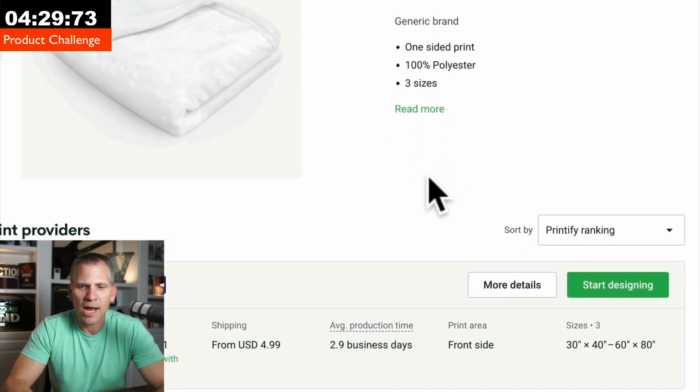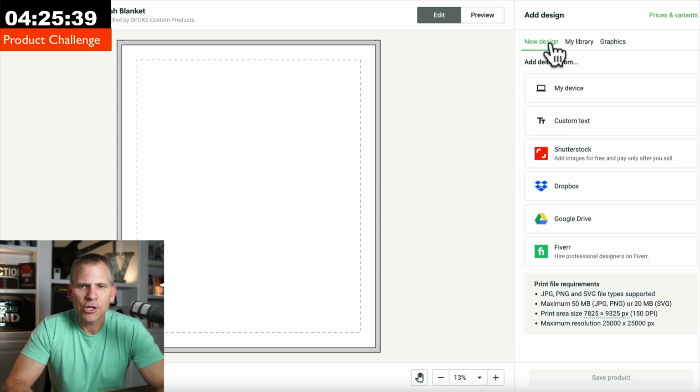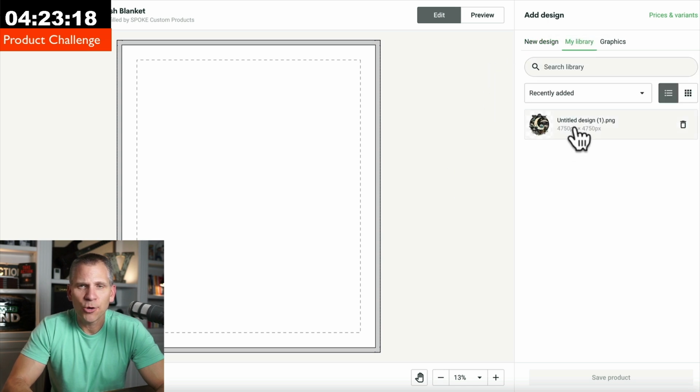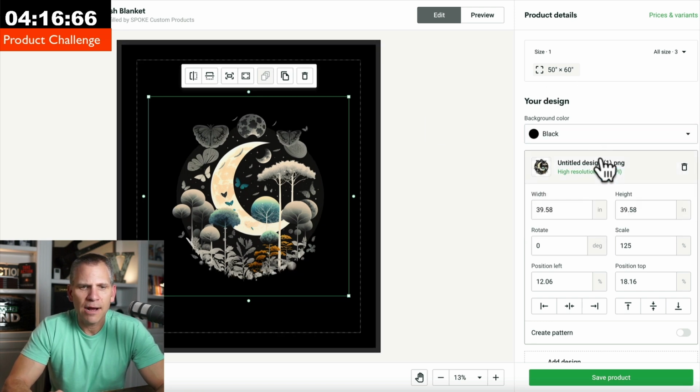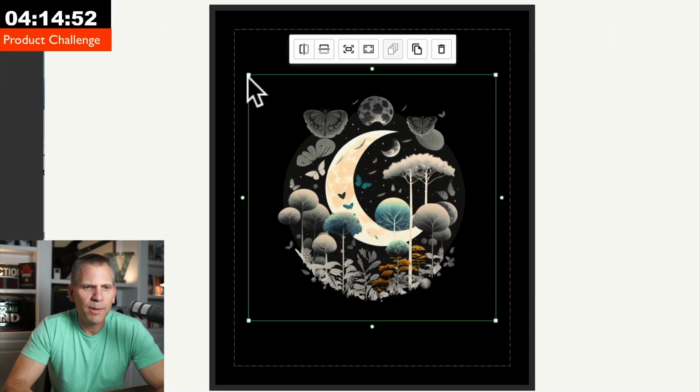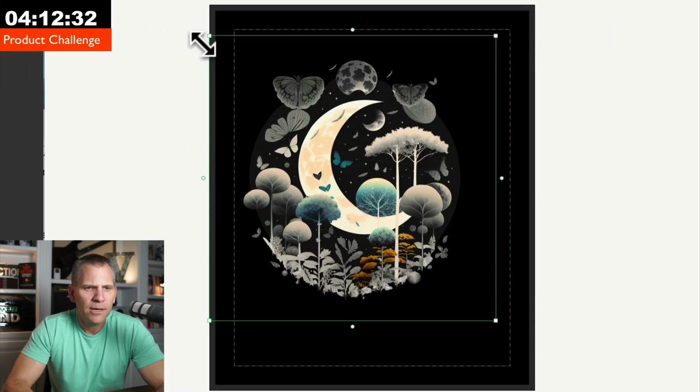It's so easy, right? So let's go ahead and start designing, and let's go ahead and use the one in my library, the only one I got in there right now, right? So once we put it in there, we've got it. And then I want to make sure it's on a black background. And there we go. Now I want to make this one a little bit bigger. So I'm going to go ahead and bring that out.